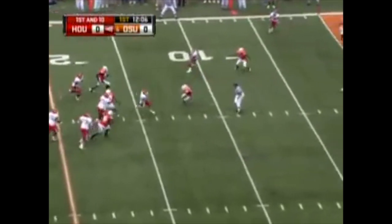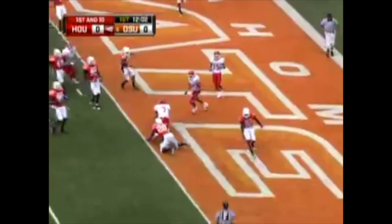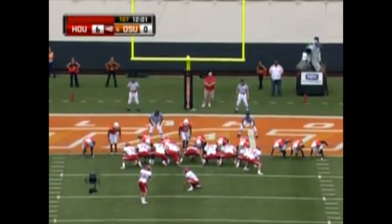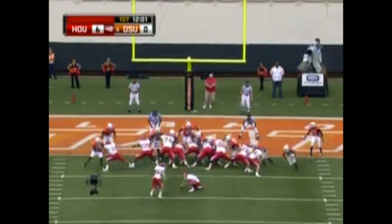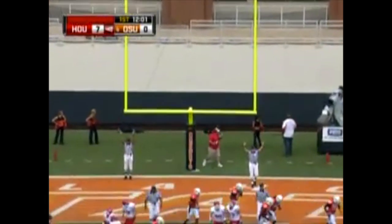Case Keenum going to keep the football to the 10, the 5, and Keenum barrels. He's in. Touchdown, Houston. Case Keenum. Wow, what a start to this game. Bill, it was all 5 vertical routes on that play for the Cougars. All 5 receivers out in the pattern. You do that, you have those problems throughout the season. It could be a real issue as you're trying to develop your program.